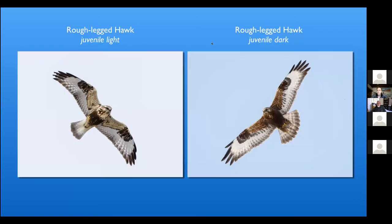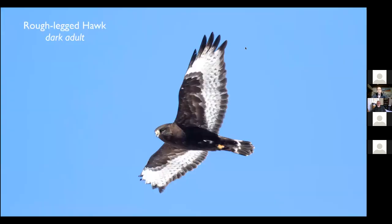And they are polymorphic, meaning there's more than one morph or phase, but whatever you want to call it. The one on the left is a light juvenile. The one on the right is a dark juvenile. And who doesn't love dark adult rough-legged hawks? To me, they're the most spectacular bird there is, especially when they're flying low over sunlit snow, and that snow just acts like a reflector.